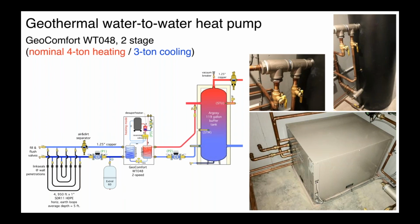This does not have any kind of automatic makeup on it. So putting a little extra fluid in that tank at that point is going to compensate for that air loss. And at this point, we've not had to add any fluid to the loop. We've been watching the pressure. It's quite stable. I haven't looked at it in 2 or 3 months now with the COVID situation. I haven't been over there, but I think it was right around 15 psi the last I looked at it.